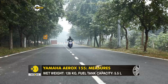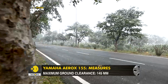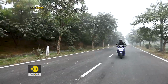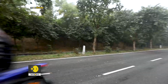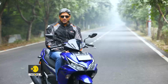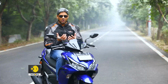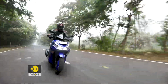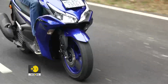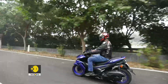Now, this engine also gets VVA, or variable valve actuation in Yamaha speak. And yes, you do feel VVA kicking in on the R15, but here I genuinely could not feel the VVA at all. But the performance of the scooter is so nice that it doesn't really matter. I'm sure there is VVA, but I just could not feel it. And especially because it runs through a CVT gearbox, it is very hard to notice. But of course, just having VVA stickered around on the scooter is a very special thing.